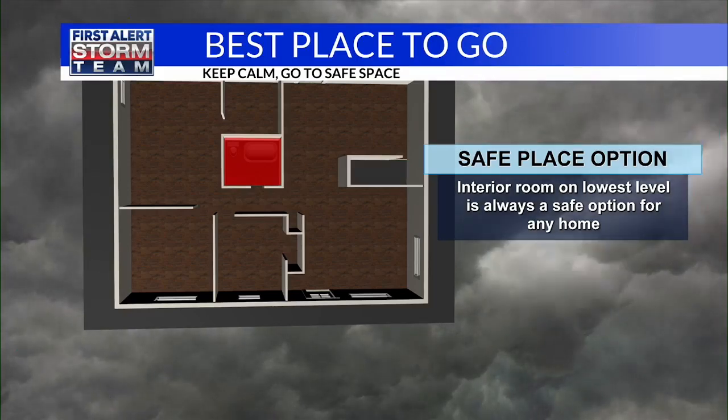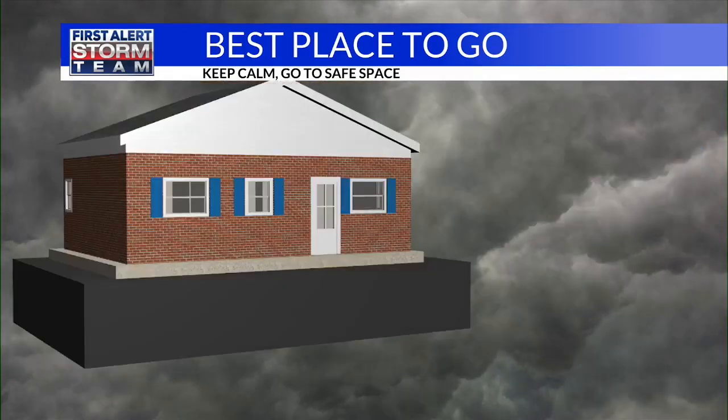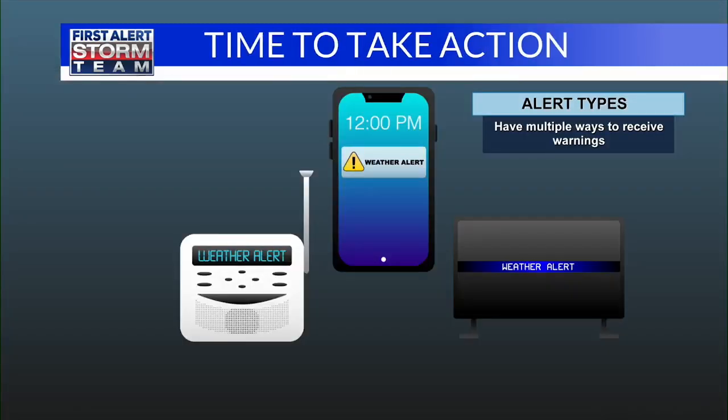Potentially even might need to keep your notifications on in case you do lose power, because then we'll continue to give you all of the updates on all platforms. So download that StormTrack 13 app. We're going to continue to give you all of the notifications as we get them in. But again, if you happen to lose power here, turn on your alerts and also grab that weather radio if you have it. We're going to continue to give you those updates on that as well here.